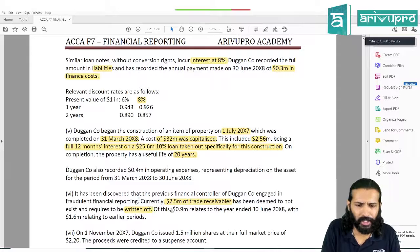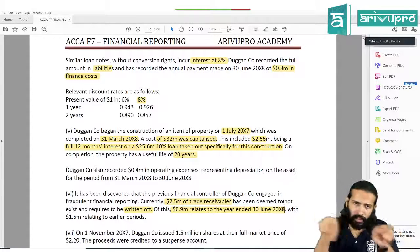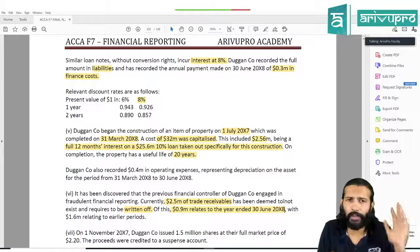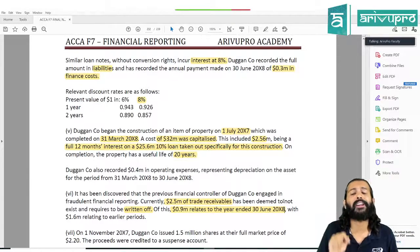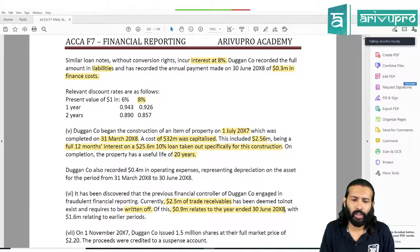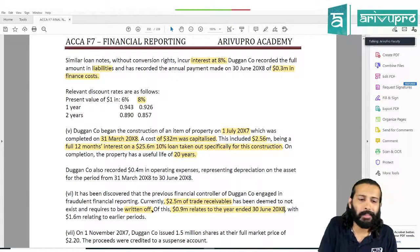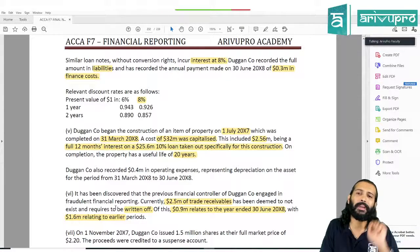But just check, of this, only 0.9 million relates to 30th June 2008. That means total bogus amount is 2.5 million. In that 2.5, 0.9 relates to the year ended 30th June, which is our current year. So among this 2.5, only 0.9 relates to the current year. That means the balance 1.6 relates to an earlier period.